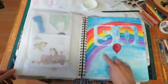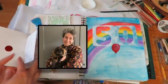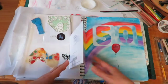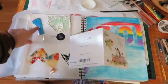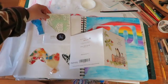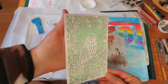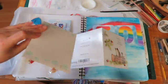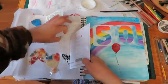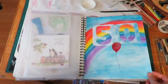And then I did that too, and I put a couple of the birthday cards that I received, and some more balloons. These balloons I did blow up, but they didn't last long. They burst. And then this beautiful card my friend and neighbor Marlene gave to me. I just stuck some stuff in there. So yeah, that was my birthday spread.